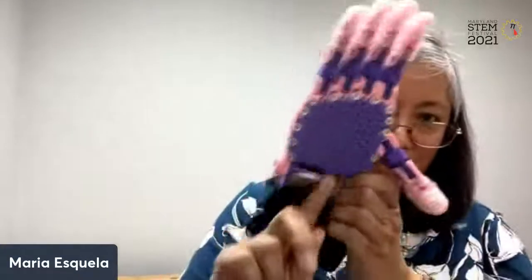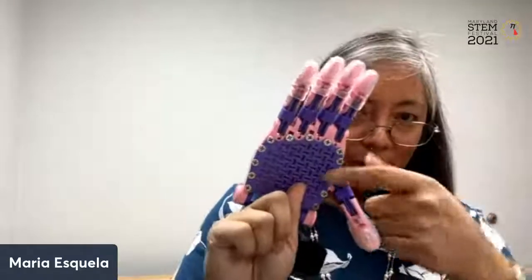You could use the elastic that you could find at the jewelry making counter in a craft shop, or easily available on the internet. So I'm just going to put one finger in here. This would be where you would put what was remaining from your hand, say, from here down.